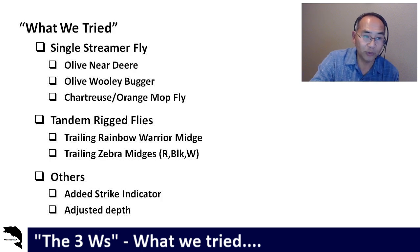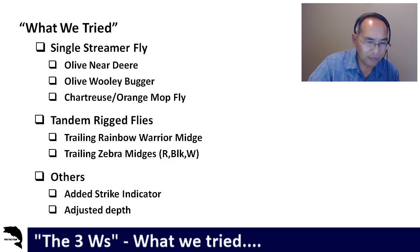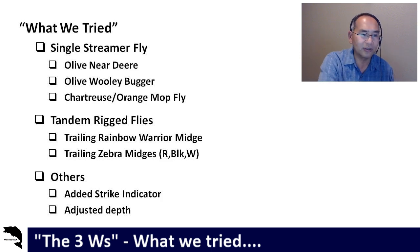And then we went with Rainbow Warrior. Why? Well, because the last time we were there, Rainbow Warrior was doing well, and they seemed to like that pattern. And then we also tried trailing zebra midges in red, black, and white as well. Why? Well, yours truly only tied 2 of the Rainbow Warrior midges, and sure enough, ended up catching 2 right away, and ended up breaking off. So I was down to 1 Rainbow Warrior. And so to make things interesting, might as well go see if something else will strike on there.